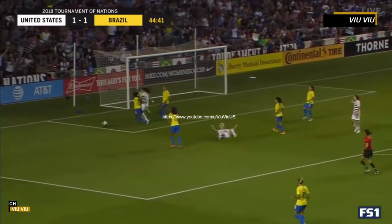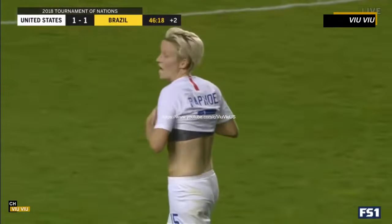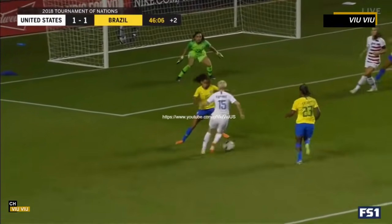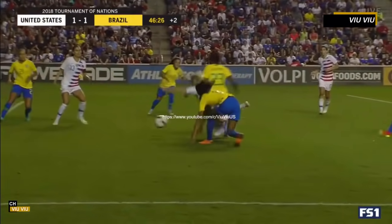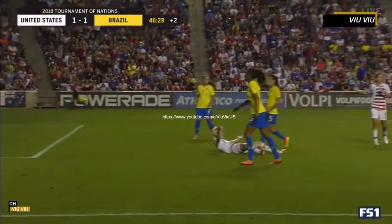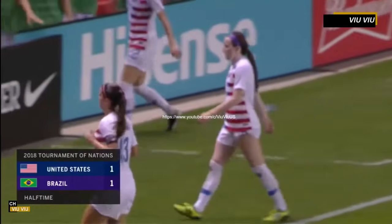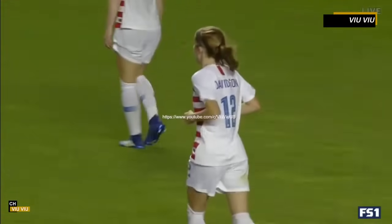Running into the box. Rapinoe cuts. Take it down. Referee says no. Right in your finger at Rapinoe. Adriana, Becky Sauerbrunn, and that should be it. That's the final whistle. Entertaining and somewhat physical opening half of play.